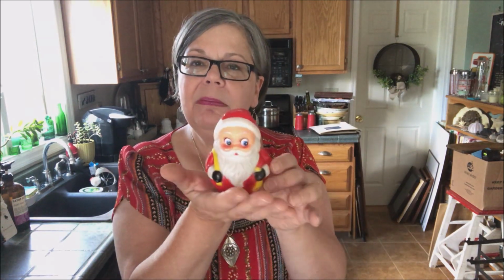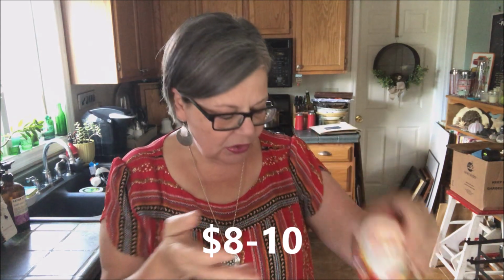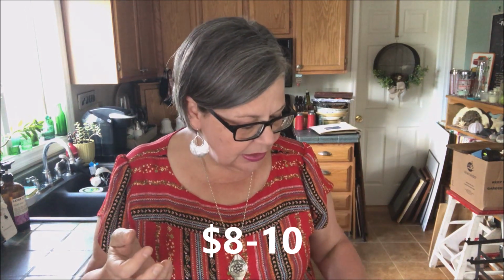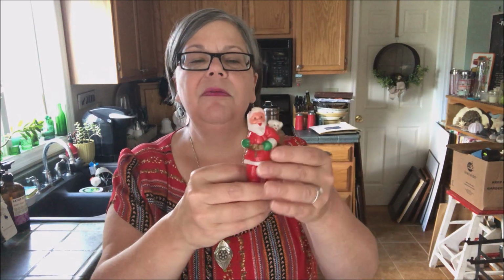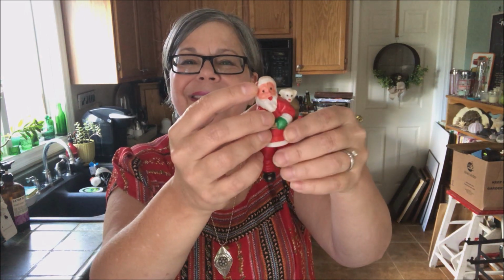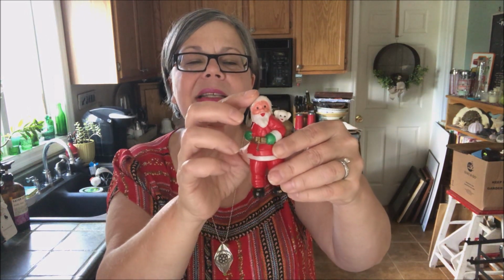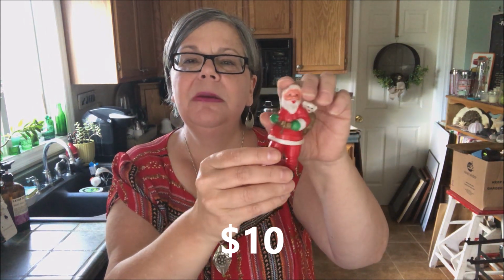And then I found this roly-poly made in Hong Kong Santa. He's hard plastic, dates to the 1970s, value $8 to $10. Another Hong Kong. Actually, the roly-poly, I think, is actually Massachusetts. He was Massachusetts. This guy's Hong Kong. Unfortunately, I didn't realize he had an accident. Without the accident, he'd be worth about $10, I'd say. With the accident, I may end up using him in a project.